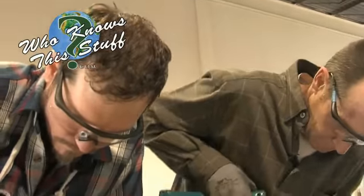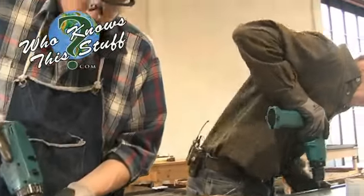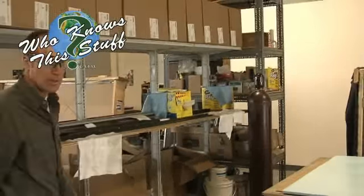So now we're installing the capping strip that holds the glazing onto the collector. So that is it. Finished product.